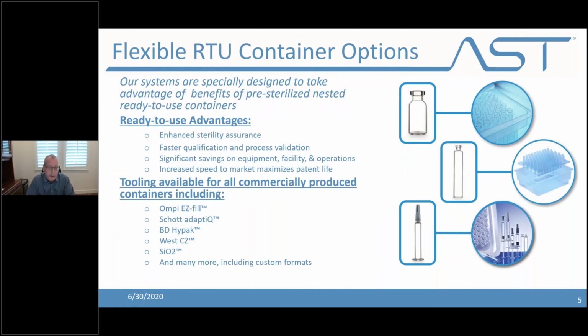Each of our product families are designed to fill vials, syringes, and cartridges in ready-to-use formats. We work with all manufacturers of ready-to-use formats today. And for vials, we can process both crimp cap as well as press fit cap. So we offer a wide variety of flexibility to each of our customers across all of our product lines. And all of this is accomplished through a limited number of change parts on our lines.